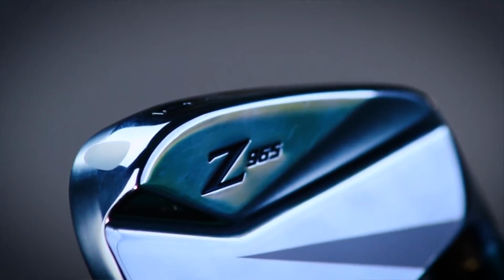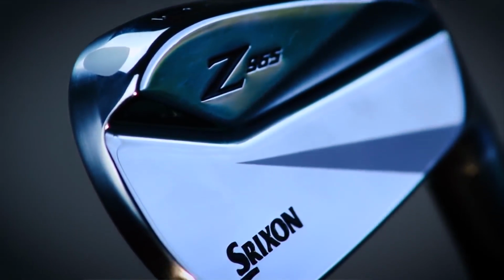It's just the looks of this club are just absolutely spot on. It's got all the right sort of lines and contours, and again it's that really nice sort of forged design, but it's got a little bit of help there from the sort of cavity style of it as well.